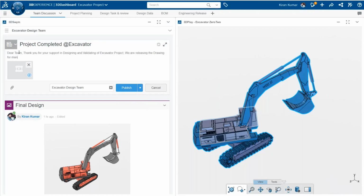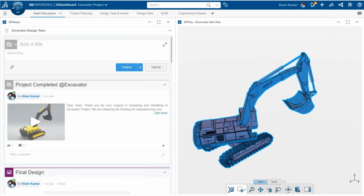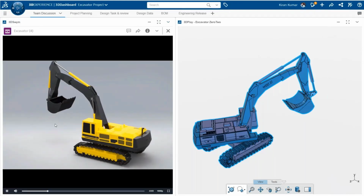I say the project has been completed, that in the project it looks good, and we're ready to go ahead for manufacturing here, and I can just publish it here. So once I publish, all my team members will again get to know, okay, the drawing is complete. We're just going for the manufacturing now. So you see, I can just go and see how the model looks, right?